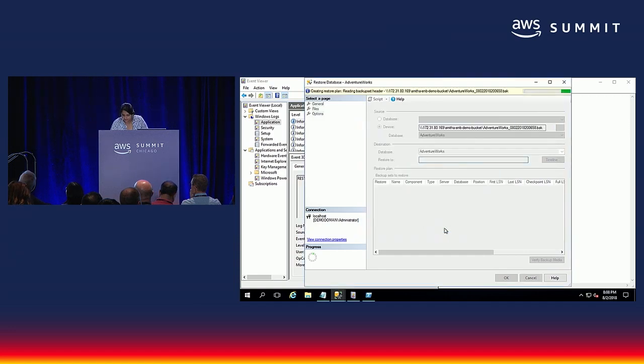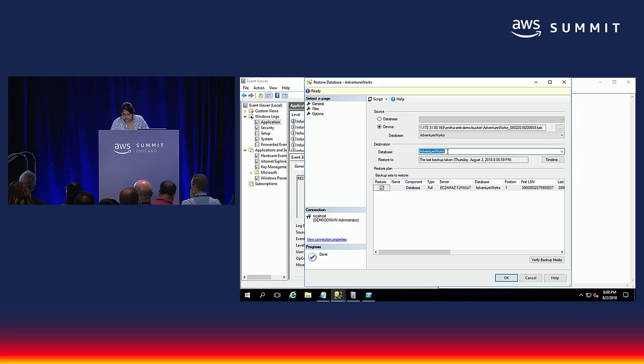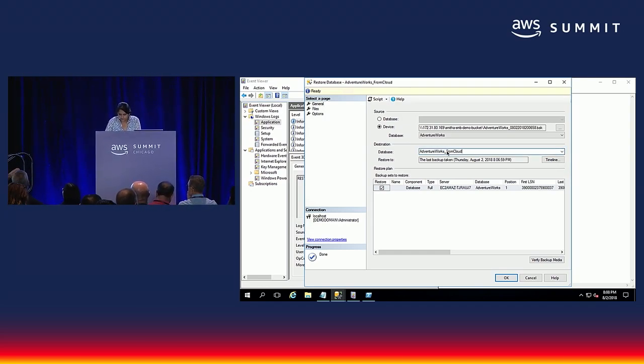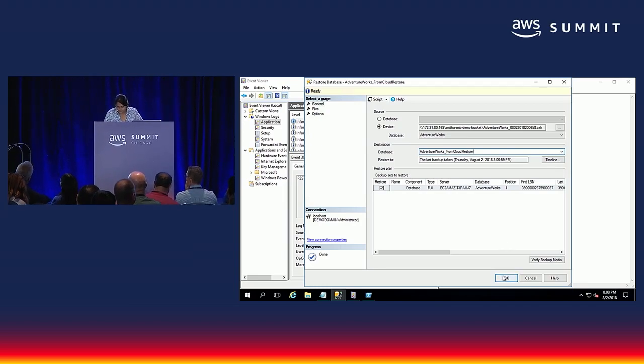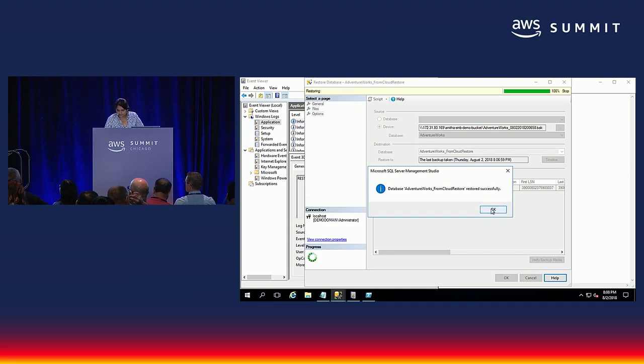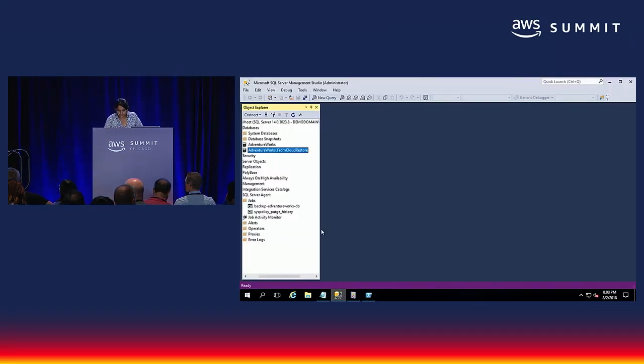Select it, hit OK. And I'm just going to call it from cloud restore, right? OK. Okay, database has been restored successfully, and I have a database that's been restored from a backup file stored in S3. So with that, what did we see here? What did we learn here?